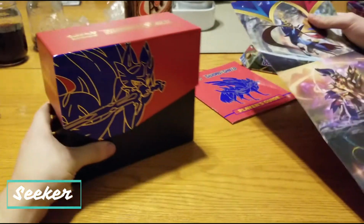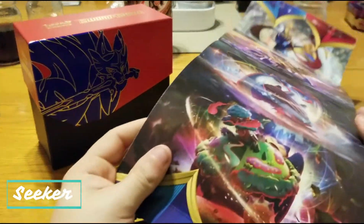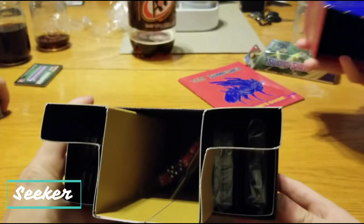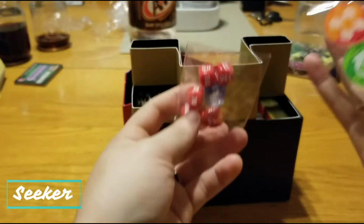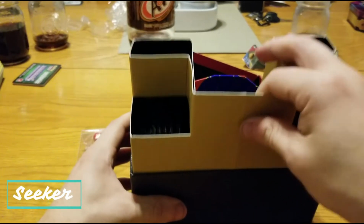There you go. That's okay, nice. So you open up the box, and if I was allowed to, I'd put this on my wall. I'm keeping that. Solrock, okay. So it's divided in the middle. In the middle, you've got your dice and your poison and burn counters, plus some more dice.